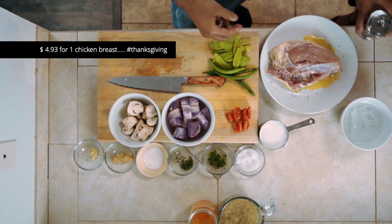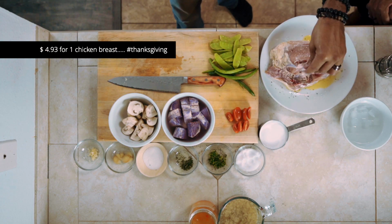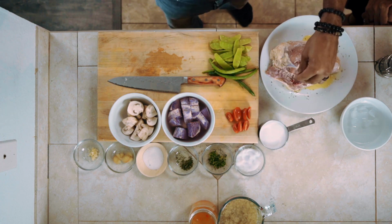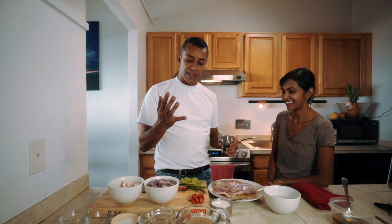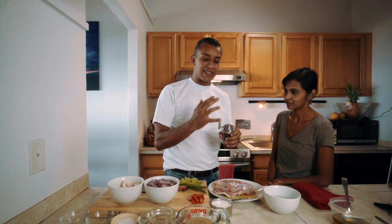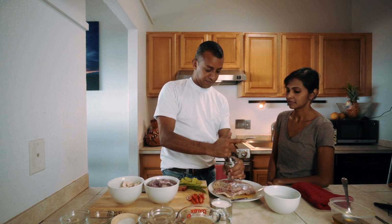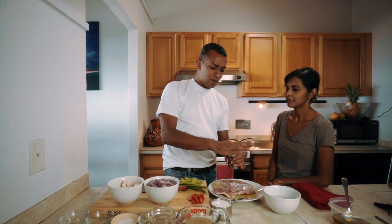Oh, look at that. It better be good for $5. No, $4.93. We're gonna savor this chicken, right? $4.73. So see, I use those fingers, no bueno, no cross-contamination. I'm gonna use my pinky. Some skills right there. I learned it from you, Mom.